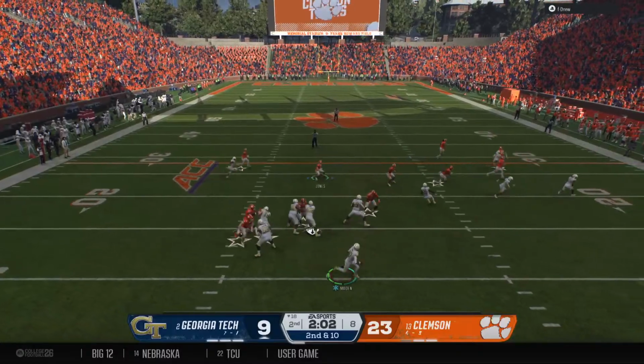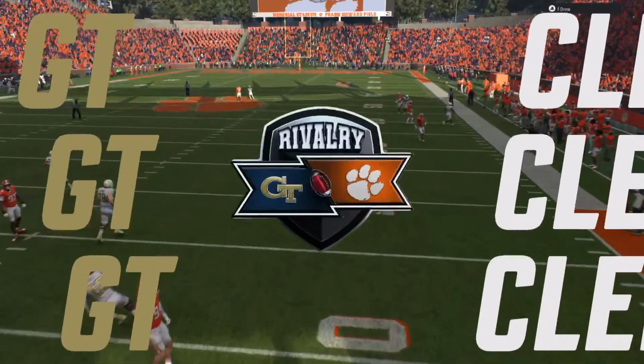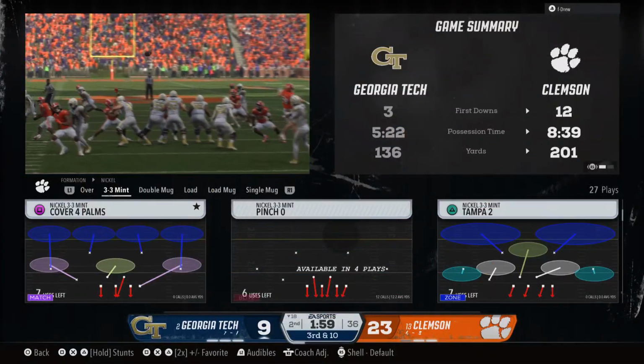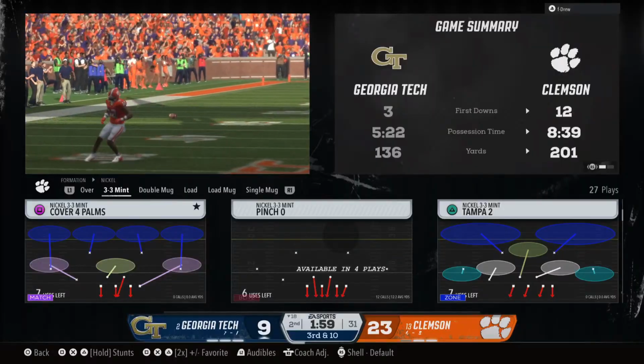Here's the snap, looking to throw here. Moves out of the pocket. It's the 2-minute timeout. This offense is running out of time to cut into this lead before the break. It's incomplete. That was caused by the defensive pressure. And now it brings up 3rd down.